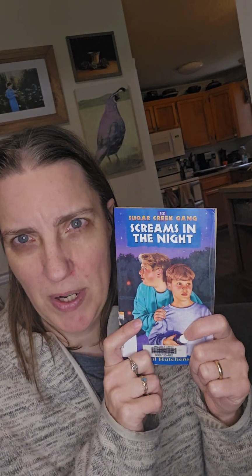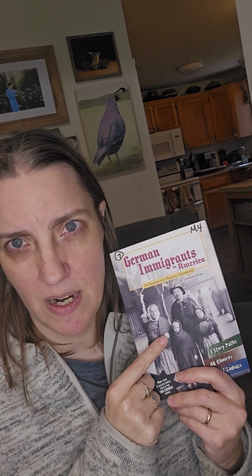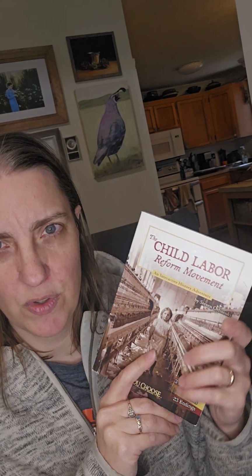So yes, then the books that she's been reading. Screams of the Night, she really likes the Sugar Creek Gang, and this one was one that she earned from reading other books, and she finished this one. And then we bought a whole bunch of new You Choose history books that she loves. So we have the Salem Witch Trials, the Berlin Wall, German Immigrants in America, and we also got the Irish Immigrants in America and the Mexican Immigrants in America. I don't have them on this stack, but she read those as well. Also, she read the Child Labor Reform Movement, and then her other history book for the time period that she's in, she read Mary Bowser and the Civil War Spy Ring.